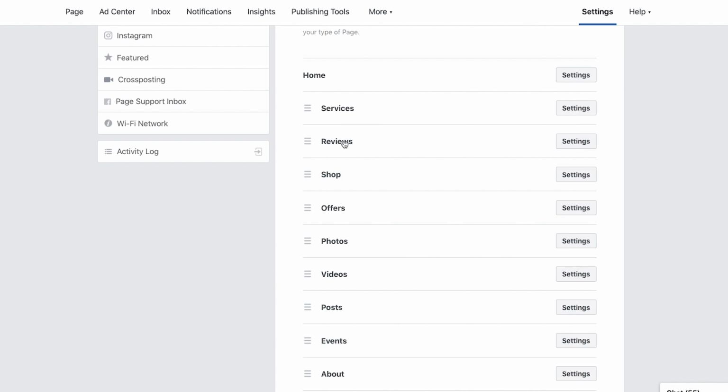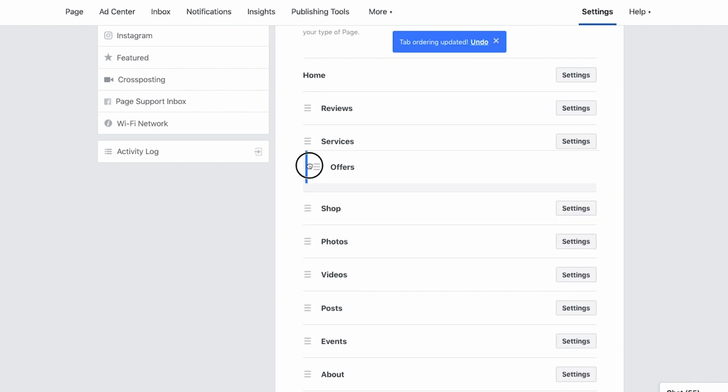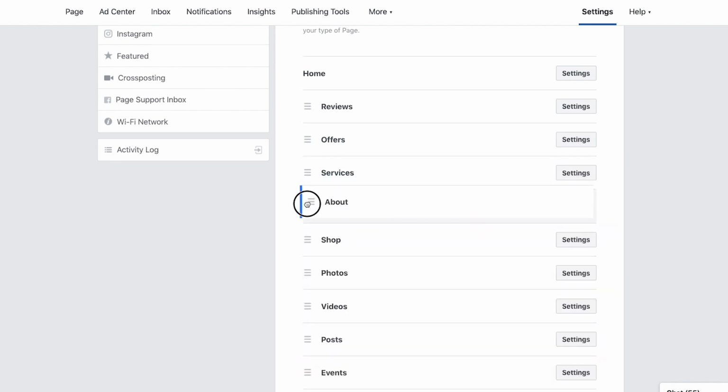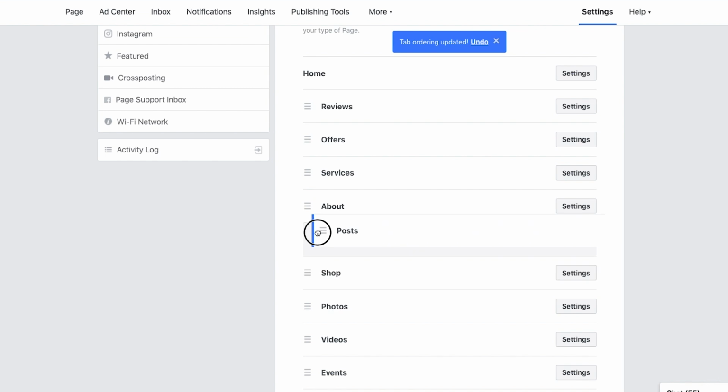So these are all the tabs that are going to show up on your page. And then it's just a matter of putting them in the right order that makes the most sense. So what I recommend actually is putting reviews up top. Like, you can just drag these into place. So I like reviews, then offers, and then services at the top, in whichever order makes the most sense for your business. Then right after that, I like to put the about section, and then posts right after that.